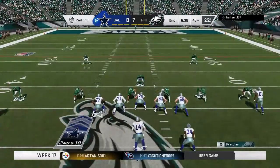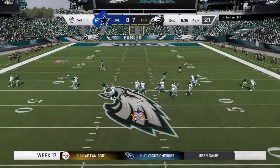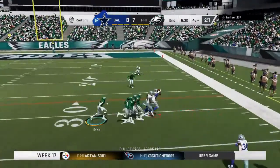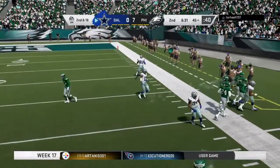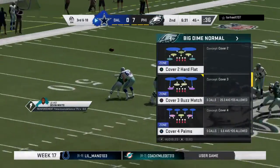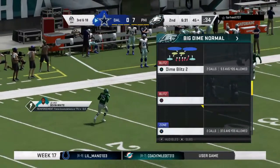This is 2nd and long. Now it's Darnold. And his throw's going to be incomplete. That time trying to find Gerald Everett. And that takes us from 2nd to 3rd down.